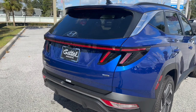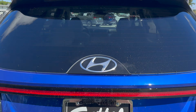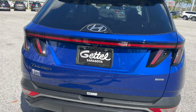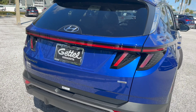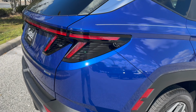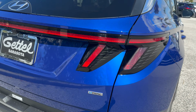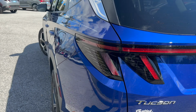Now on the rear end of the vehicle, I really like what they did with this Hyundai badge. They incorporated it into the windshield back here, the window. Gave it that nice clean look. Tucked away the wiper underneath there as well. Gives it room for this beautiful tail bar with the letter T's for brake lights. This particular model is also all-wheel drive.